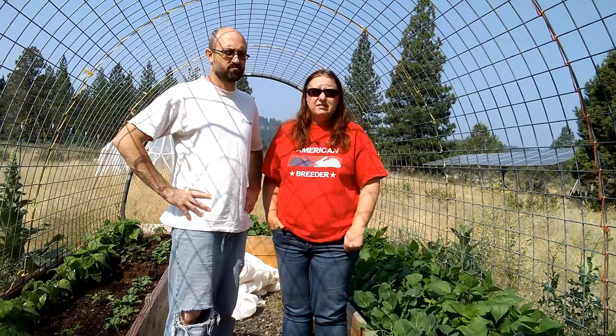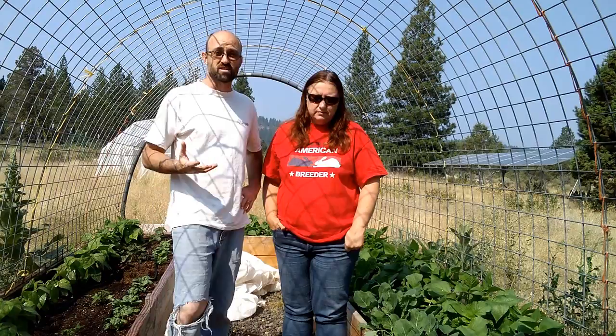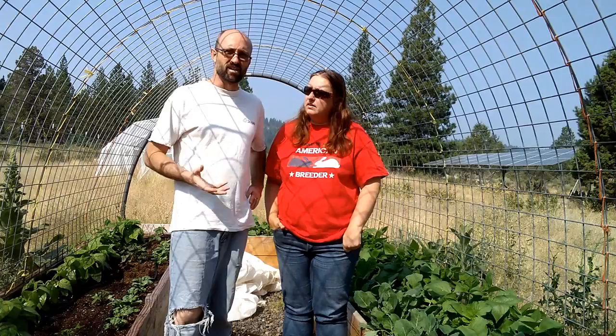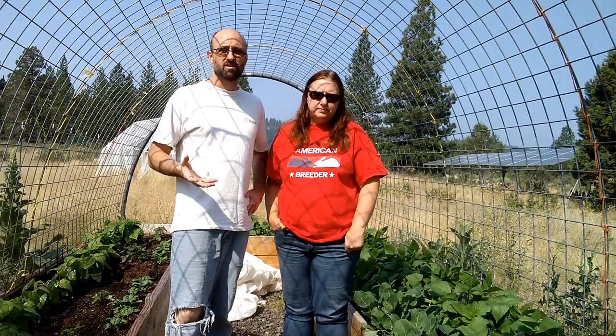So probably the last biggest failure we've had is that we've underestimated predators. Now in Mississippi and here we've had predator problems. Mississippi not as bad, but it was a little bit more of an urban-ish area. It's kind of out in the country, but it wasn't so deep in the woods like here. So we've lost chickens and poultry to predators.